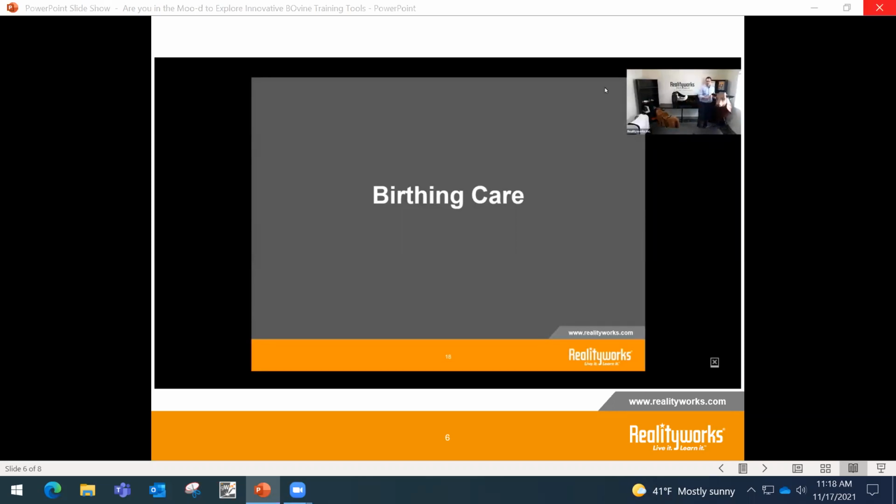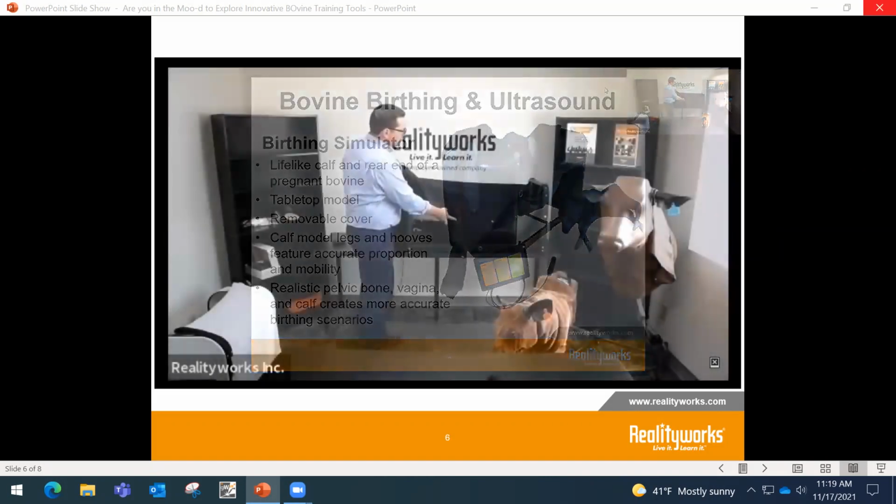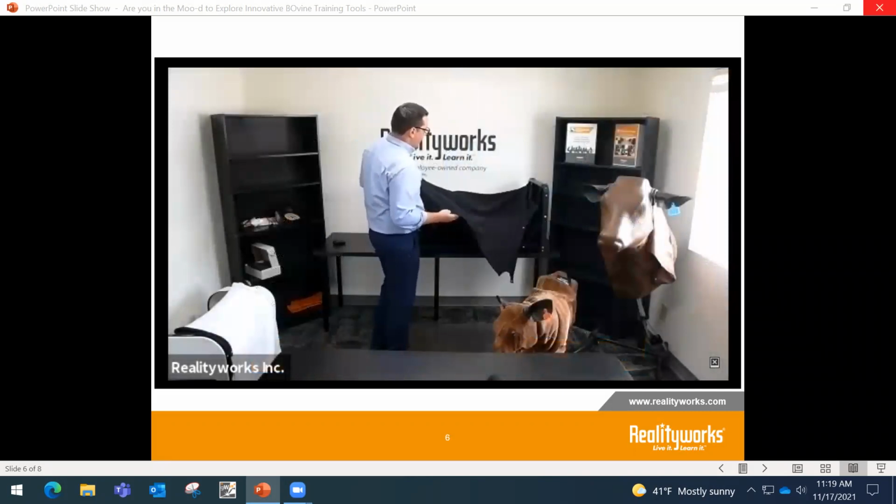In this case here, I'm going to move a few of our animals around, but our birthing care here is really focusing on our newest product, which is our bovine birthing and ultrasound model. Now, you can see it back here. The birthing simulator, excuse me, is the outside or back end of a calf or a cow that is ready to give birth. It does have, again, a hide that you can put over top of it.